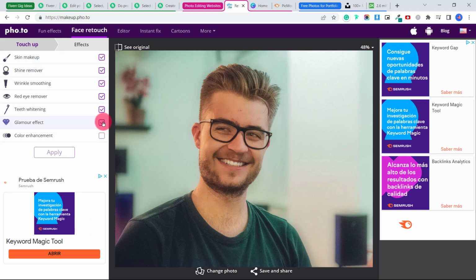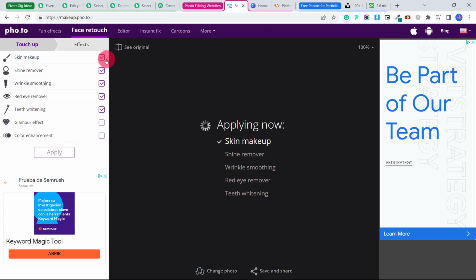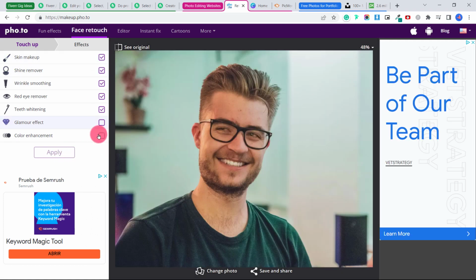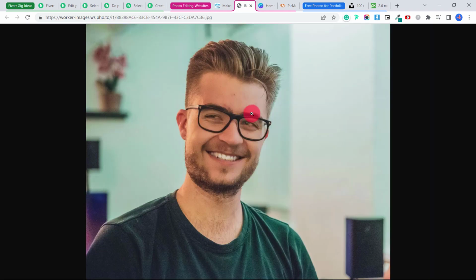So let's say you don't want to do the glamour effect, you can choose Apply. And it's just going to add the filters that you want. And then you're just going to click Save and Share and click Download and you'll have your image. Again, this is free, so I recommend you use a paid software, which I'm going to show you as well.